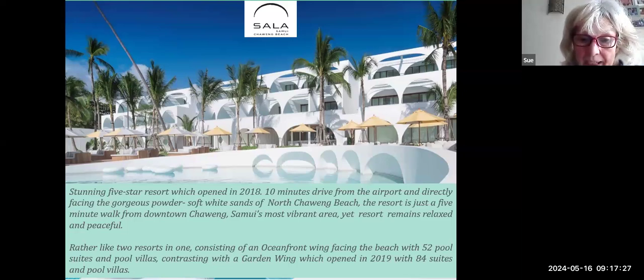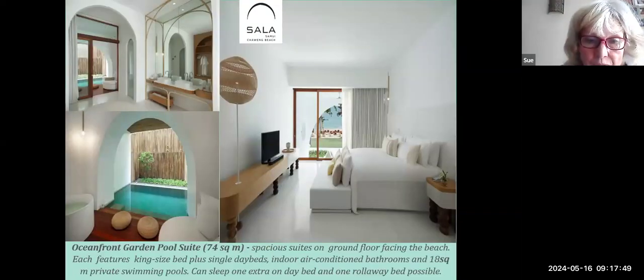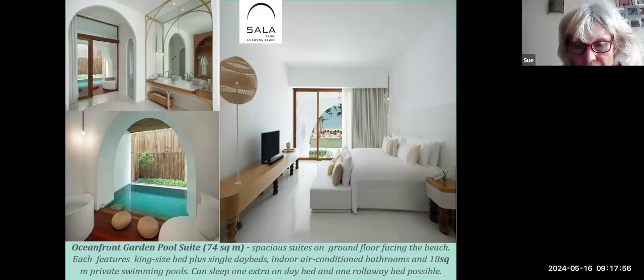They've got two separate wings, an oceanfront wing, which you can see in the picture. And the quirky USP about this is that they have pools on the balcony. And then they also have a garden wing as well. So each separate wing has a separate lobby and reception area. And we'll start off with the ocean side. So these are the lead-in oceanfront garden pool suites, which are on the ground floor.